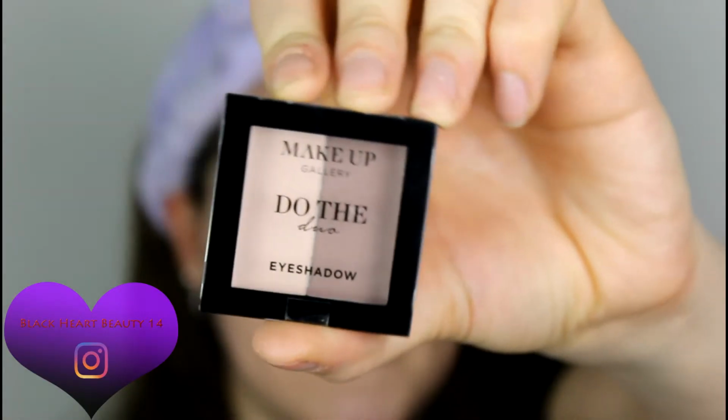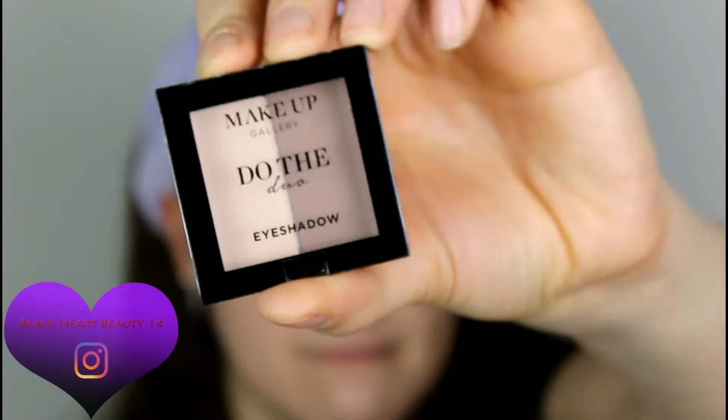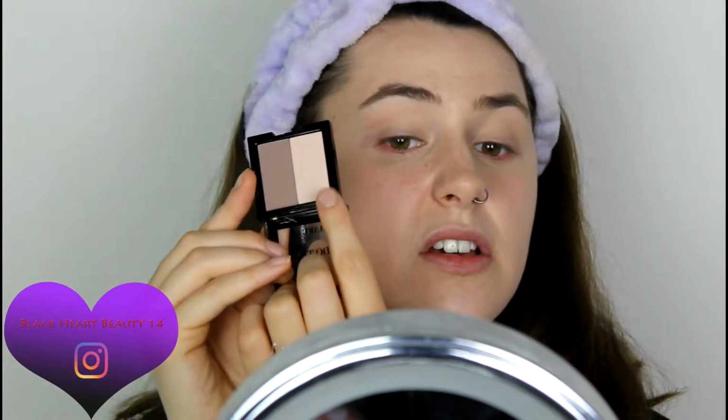So this is the same I used in the Instagram video, but these are different shades. This is the Do the Duo eyeshadow, in the shade Nutmeg 2. Righty-ho. So this is really nice. This is just a nice everyday quad. You've got a very light colour to set the lid, and then a nice transition colour.